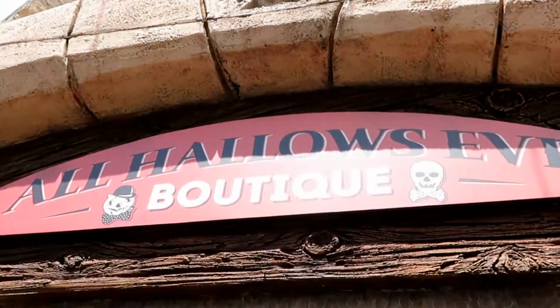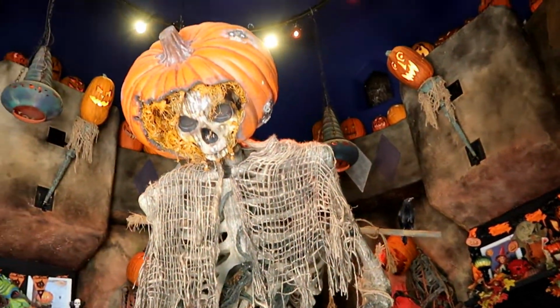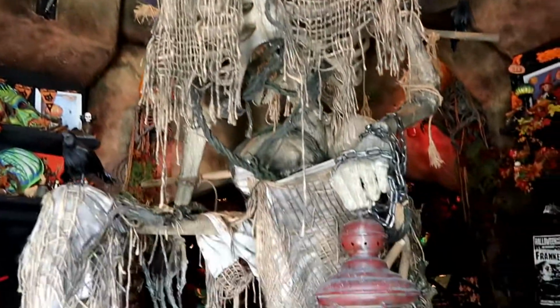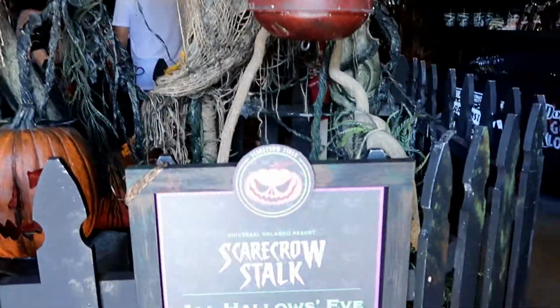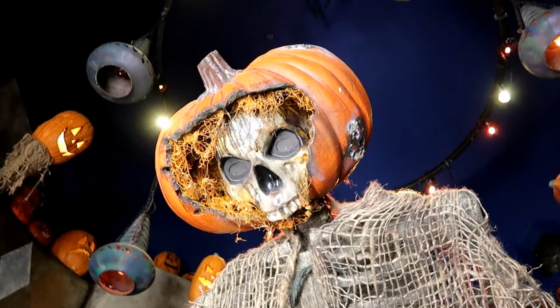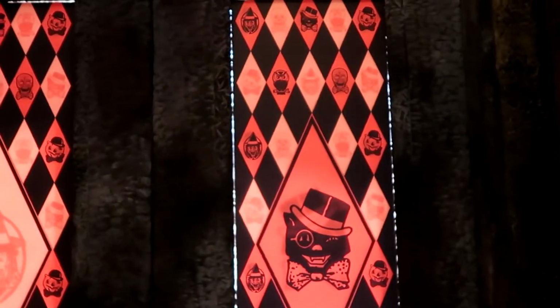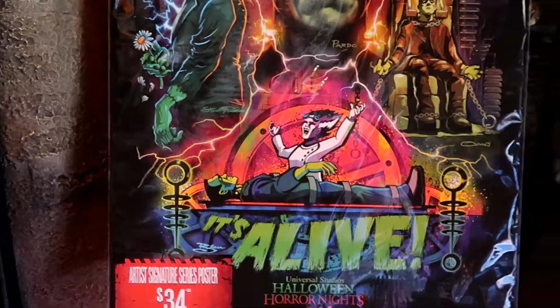This is the Halloween Boutique in Islands of Adventure. There's the Scarecrow stalk from last year, one of them. Is it? Yeah. I don't know. He looks a little bigger than last year's Scarecrow stalk skeleton, but I don't know, maybe because we're at a different angle. I love the vintage Halloween decorations on the windows. But that poster is cool.